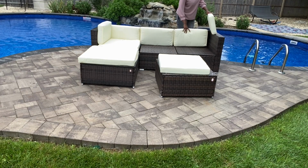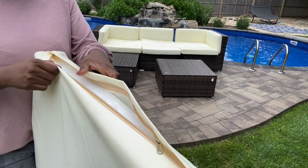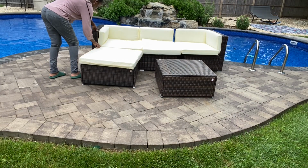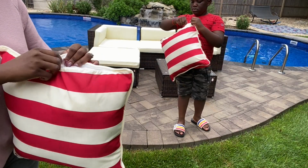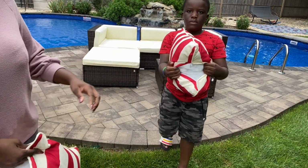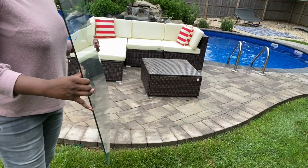I love the fact that the cushions have removable cases, which will make it easy for clean up and wash up. It came with 2 throw pillows. The pillowcases are removable as well. Of course, the table came with a tempered glass for the top.